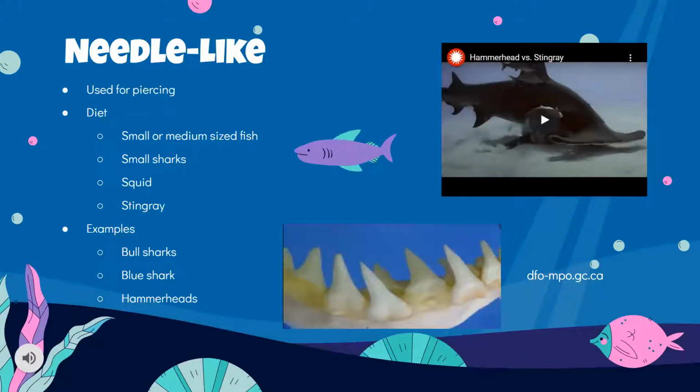Next are the needle-like teeth. This teeth type is used for piercing their slippery prey. Their diet includes small to medium-sized fish, small sharks, squid, and stingrays. Some examples of sharks with this teeth type are bull sharks, blue sharks, and one of my personal favorites, hammerheads.